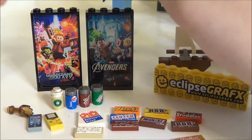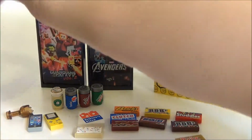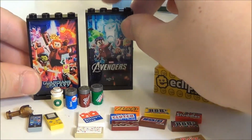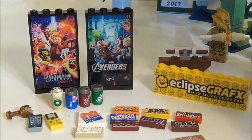So I got these 2 posters, which I'll show you in comparison to the size of a minifig. So they're just like the standard window pieces. And I got the Avengers one, and then I went back and saw the Guardians one, and I got them both because they just look really cool. I'm not sure where or how I'll display them, but they're cool to have.